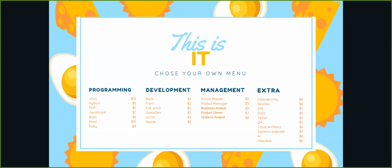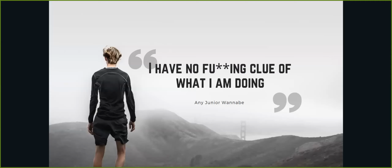And when you decide to enter this world, you realize that there are a lot of things that are not just programming or development, and you really have to choose your own path, and you don't really know what to do. So as you can see here, you can become a programmer, a developer, you can go into management, cybersecurity, SRE, data, QA, whatever. So at that point, you find yourself wondering, I have no clue what I'm gonna do and how I'm gonna start and what I have to do to start in this community, in this tech sector.